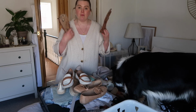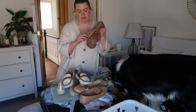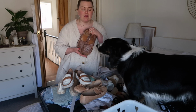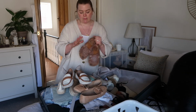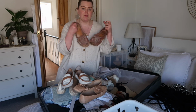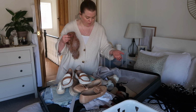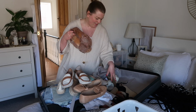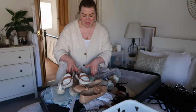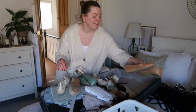The one difference to the all-shoe rule is these. Oh my god, I don't think they're going to last another summer. These are so old, but they're my favorite slip-on gladiator footwear, and I like wearing these when I'm in the house because I can wear them outside in the garden and stuff in the summer. If I'm popping to the shop, they feel a little bit more structured than the slip-on sandal stuff. So these definitely will be coming out, but I do think this will be their last season, so we'll make them last.